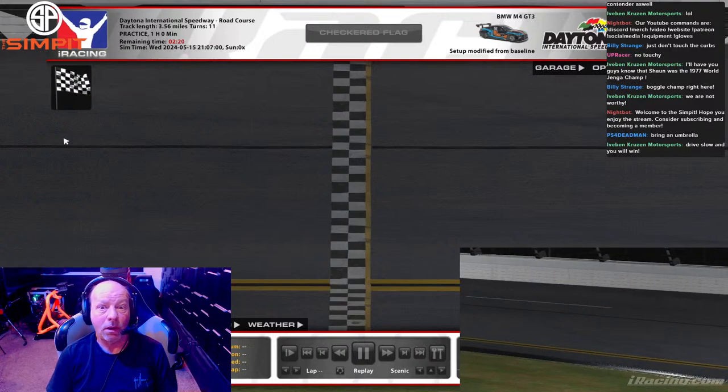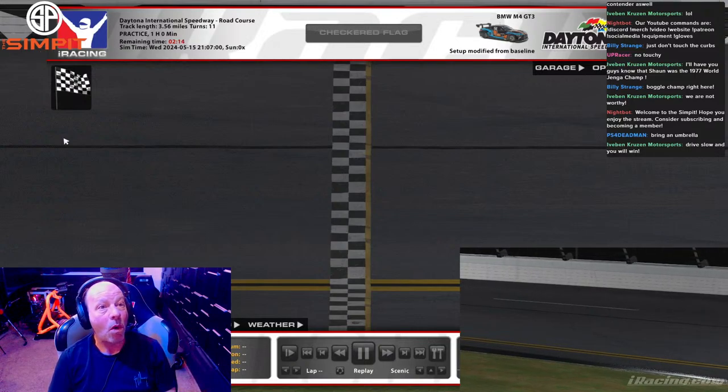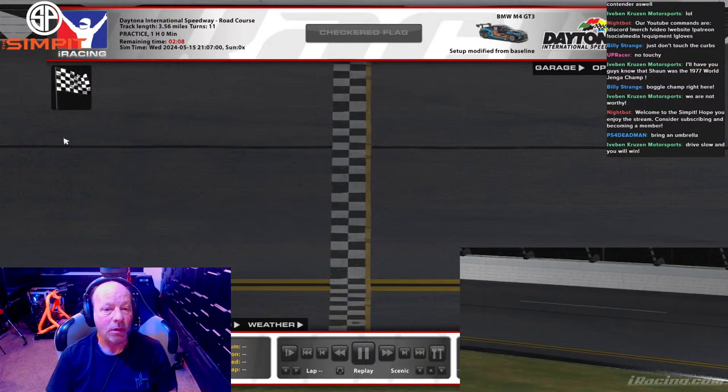I was giving it my all. Any more, I was going to be spinning off the corners. Any more under braking, we were just going to be shooting off the ends and into the wall. So you just got to be content with being a little slow.